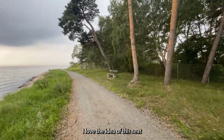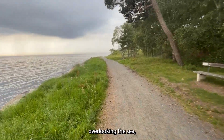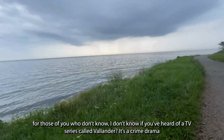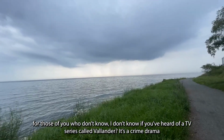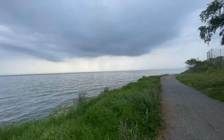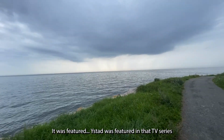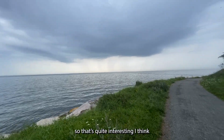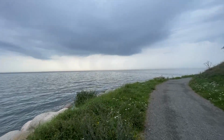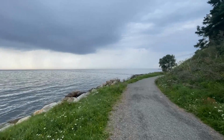Right there, this seat overlooking the sea. Beautiful, isn't it? For those who don't know, I don't know if you've heard of a television show called Wallander. It's like a crime drama. Ystad was featured in that TV series, so that's quite interesting, I think. You see lots of little scenes from Ystad. Should be at Ystad Centre soon.